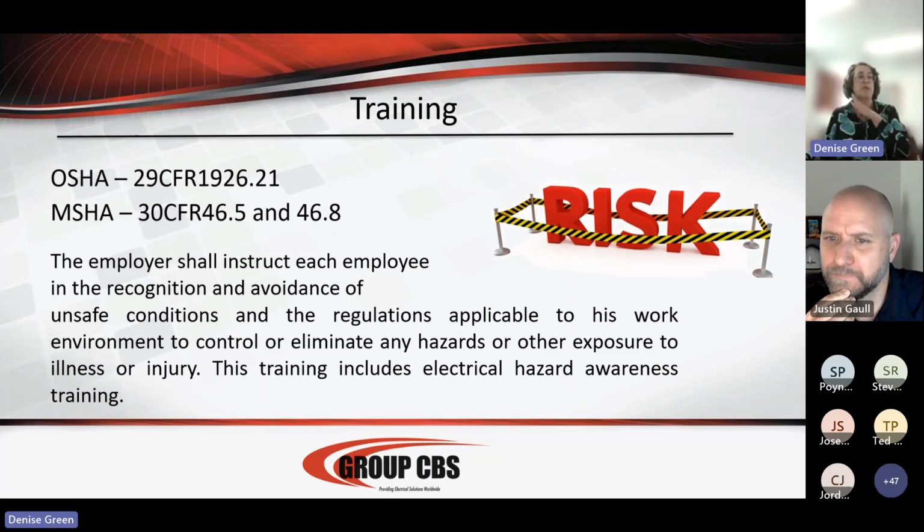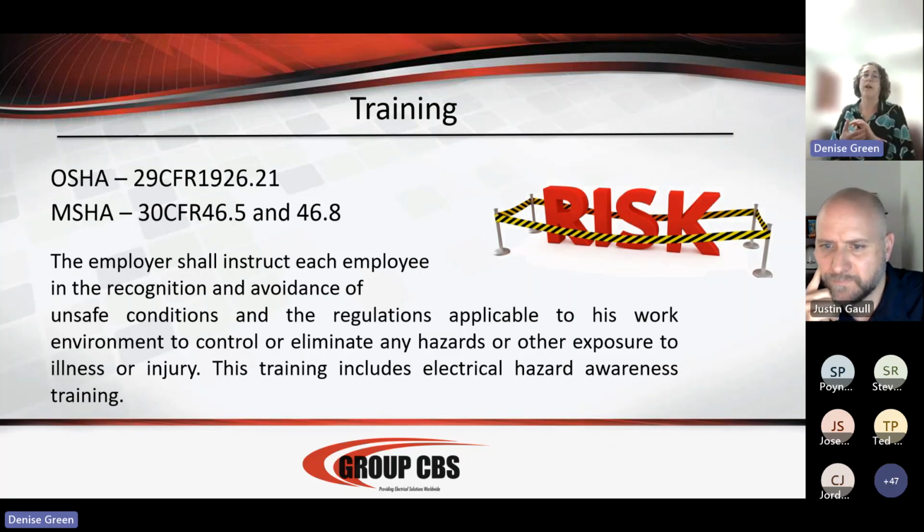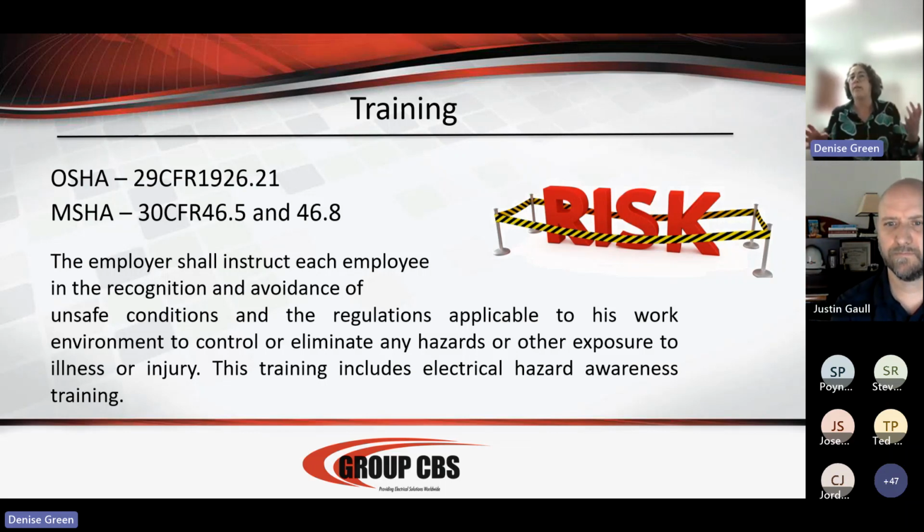This is the OSHA reference to instructing employees in the recognition and avoidance of unsafe conditions. Training includes electrical hazard awareness training. This might include lots of other training. You might have chemical training, chemical release training for your facility. You might have radioactive training that you have to do. Every facility is different, but this specifically references electrical training along with everything else.